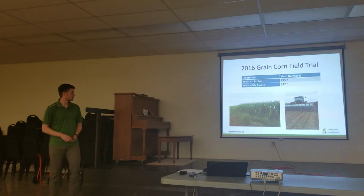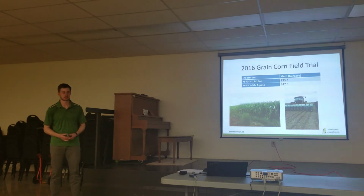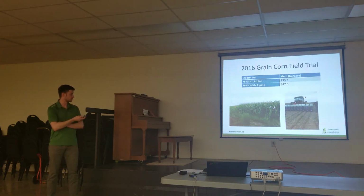Okay, lastly, Luke went into some variety trials that ICDC does, but ICDC has also done field scale corn trials as well. This is one I wanted to talk about because I think it'd be of interest. It's a trial done near Birsay in 2016, looking at starter phosphorus. As you can see in the results, we had a really good response to starter phosphorus. And this is a grain cornfield, by the way. And we know why we got that good response.